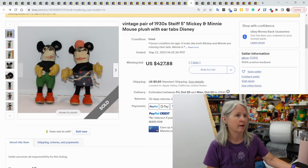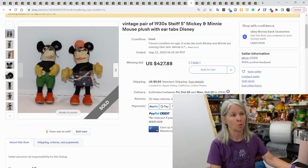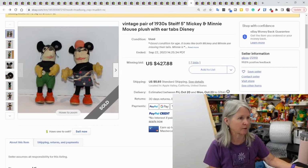These are 5-inch Mickey and Minnie plush, sold on auction for $427.88. I found a couple of Steiff, but they were the modern ones at the bins, which when I get to that bag, I'll be sharing it with you guys.